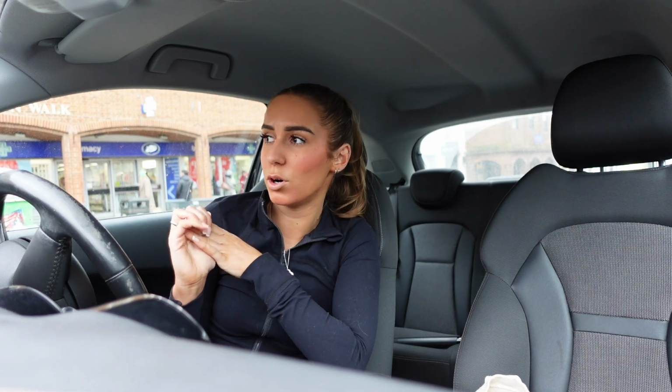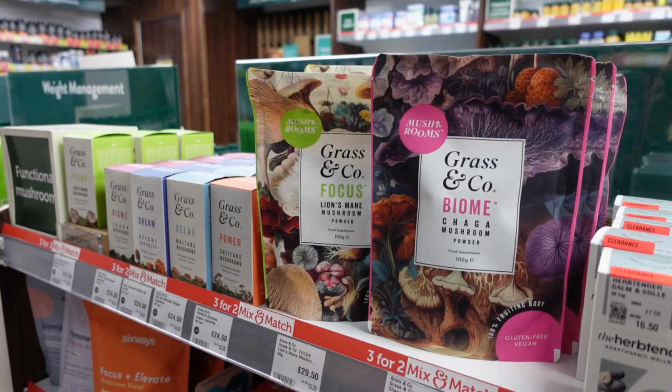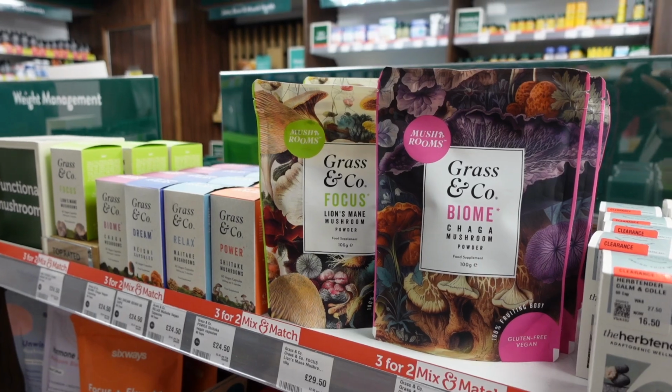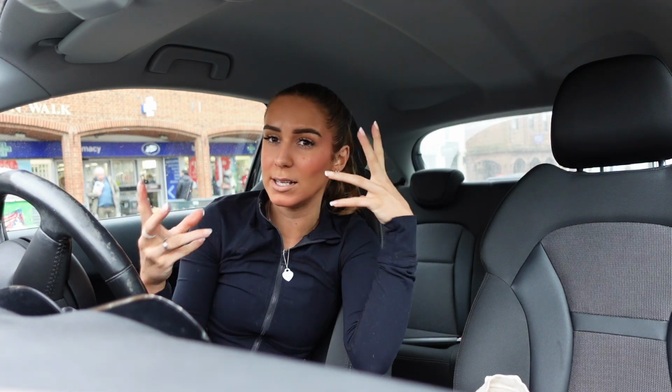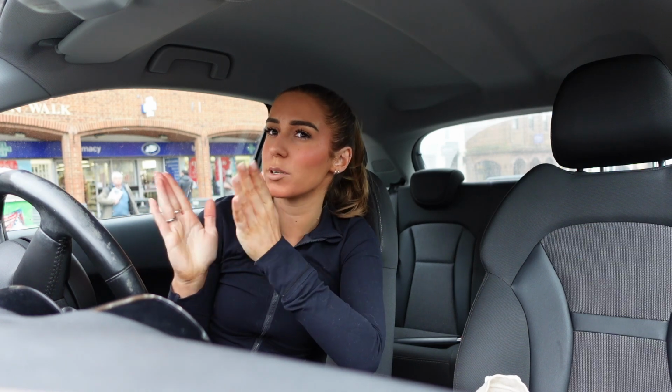So not only have they got the mushroom coffee I was talking about, but there's this new brand that I've not seen before, but I love the packaging, and they've got a mushroom kind of fizzy drink type thing, a little bit like Trip, I think. You know how it's kind of like magnesium, kind of natural calming things. I think they've gone down that route with mushrooms, so I'm kind of intrigued by that.